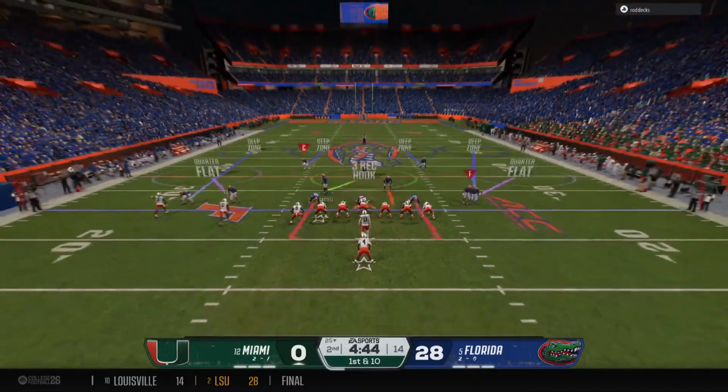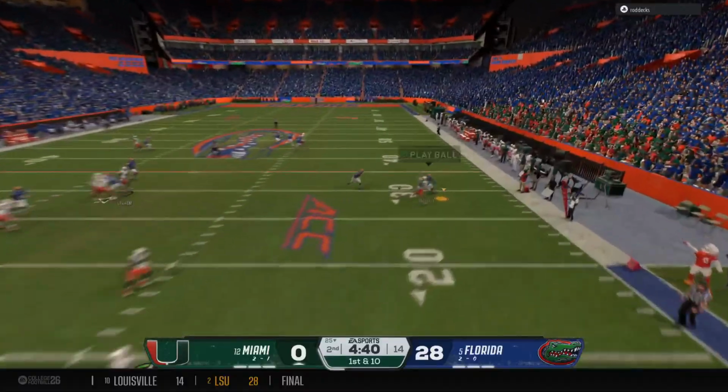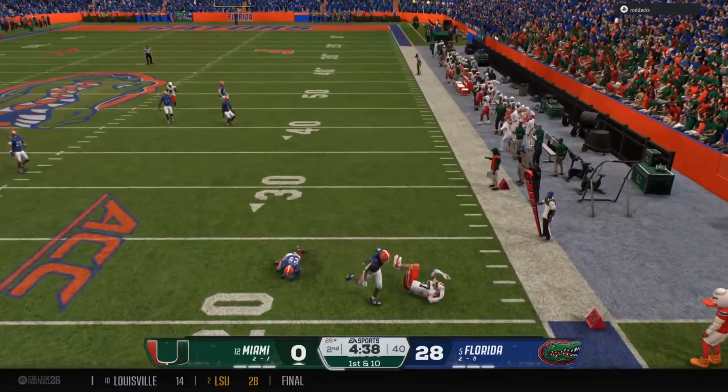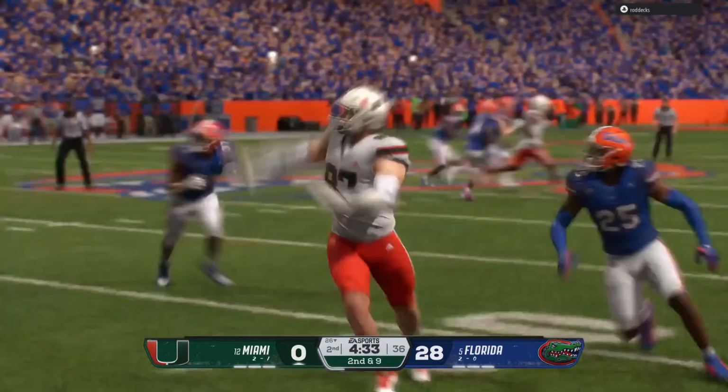No cupcakes this week, fellas. This top 15 battle was much anticipated, and at least one side can say it's a game they'll savor for some time.